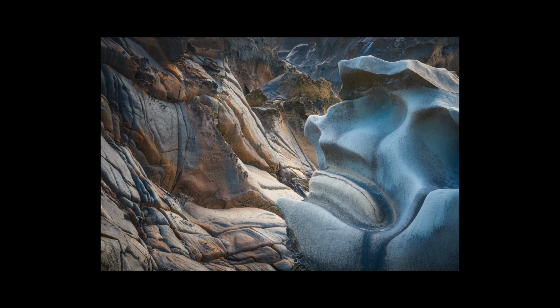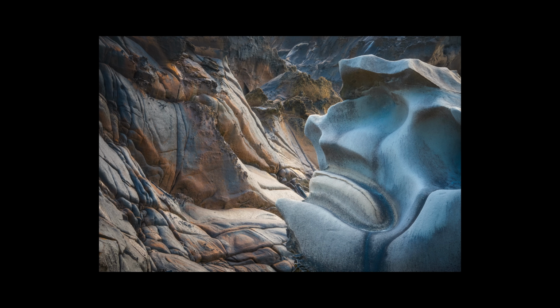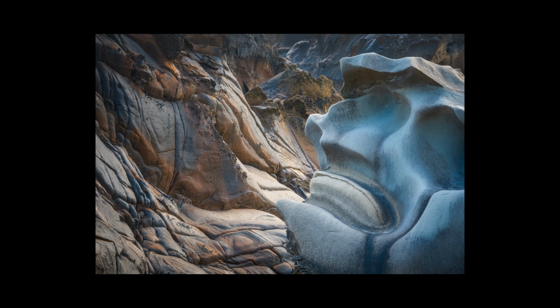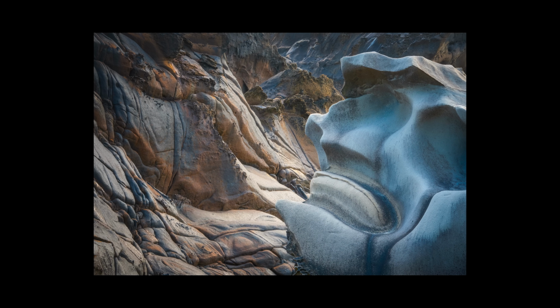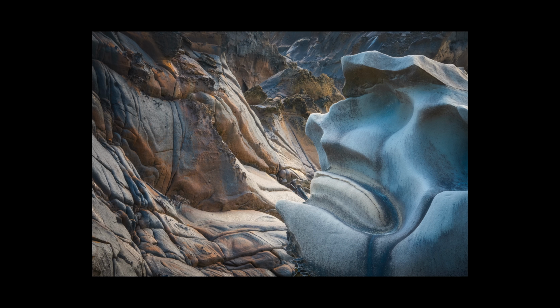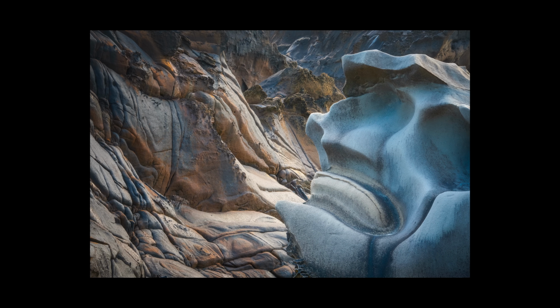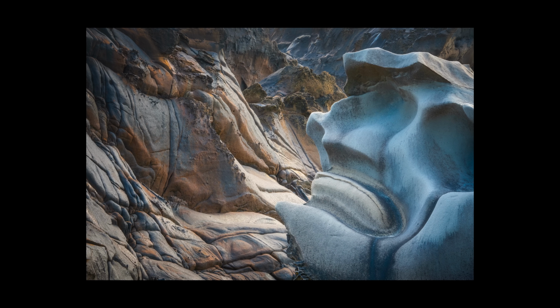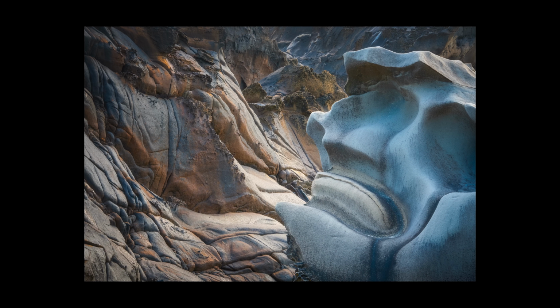Here's another rock face. This one to me looks like an Easter Island head. Now this photo is a little more complicated than the previous ones because it's one of the only shots where I had to do focus stacking, because that blue rock face on the right side was much closer to the camera than that background was. So I ended up taking two shots, one for the face and then one for the background, and then I did a focus stack in Photoshop.